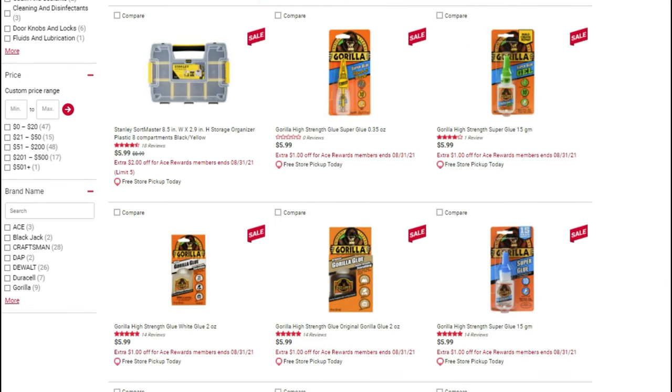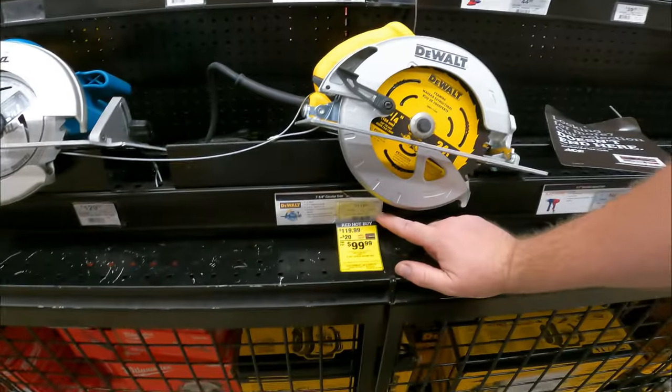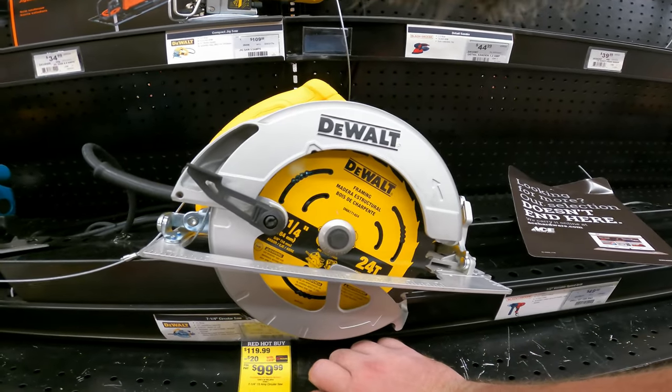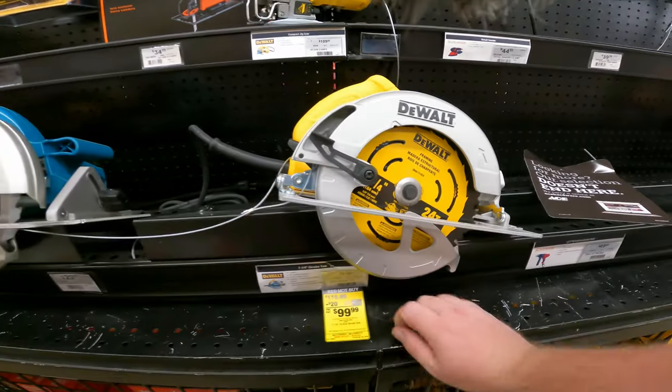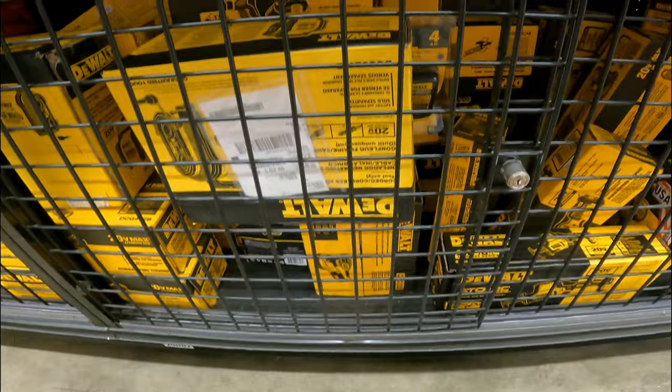Gorilla Glue all has an additional dollar off for Ace Rewards members. JB Weld, that's how I keep my car together. Normally 8, down to $6.59, gives you a dollar off, only $5.59 for the high strength epoxy paste. We do have $20 off the 7 1/4 inch circular saw with cord. Ace number 236-9643.